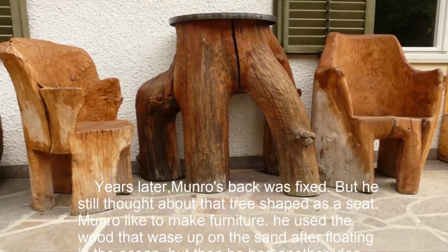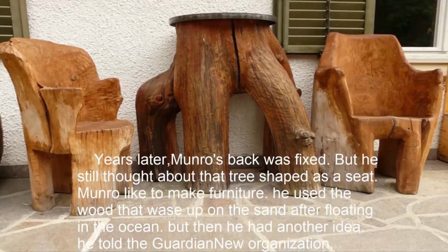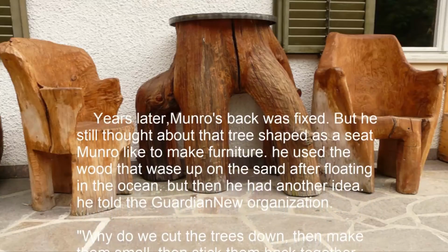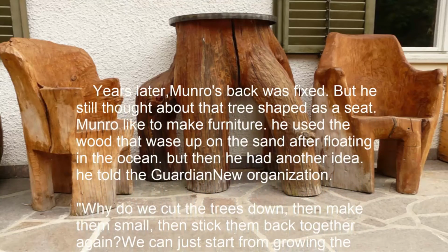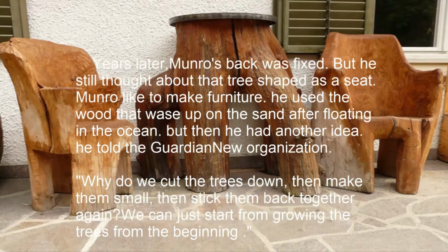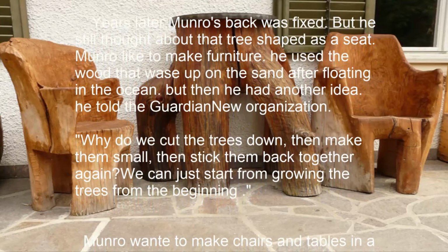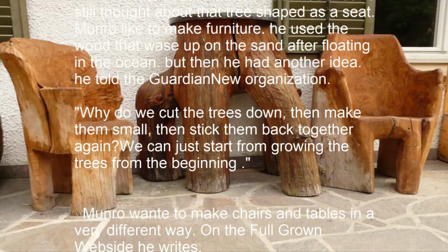Monroe liked to make furniture. He used the wood that washed up on the sand after floating in the ocean. But then he had another idea. He told the Guardian news organization, "Why do we cut the trees down, then make them small, then stick them back together again? We can just start from growing the tree from the beginning."